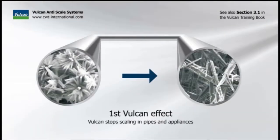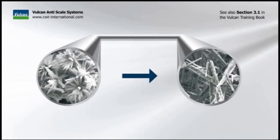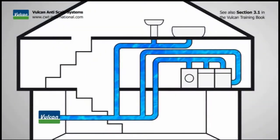This leads to the first so-called Vulcan effect. Vulcan stops scaling in pipes and appliances. The formation of new deposits is stopped. When the Vulcan impulse field has been passed, the water is then carrying the effect throughout the piping system into the entire building.